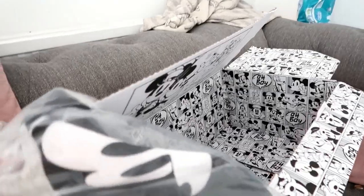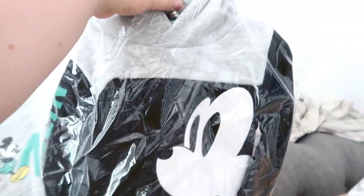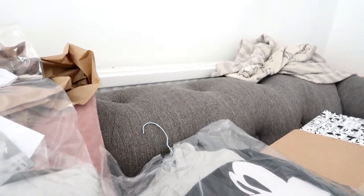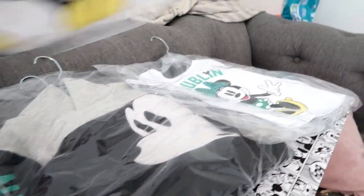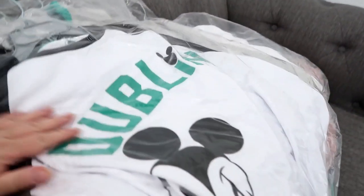And then this one is for Leo, this one? What age is this one? So I got them both the same hoodie. So yeah, that one's for Leo. So I got a hoodie each for the kids, a t-shirt each for the kids, a hoodie for me, and a t-shirt for Lawrence for just £35.